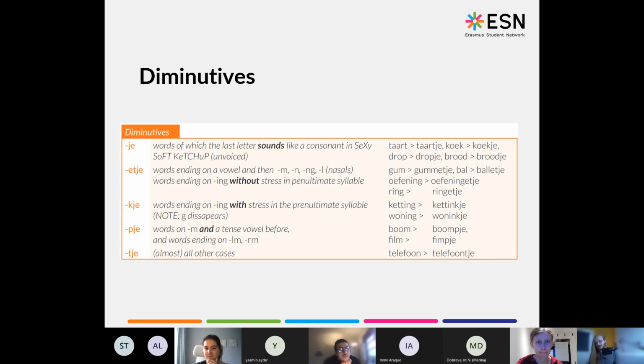You do etje for things that end on M, N, NG, L, or R, or things that end on ing without stress in the penultimate syllable. So this is why we didn't really go over this earlier, because it's just annoying. And I'm already bored saying all this. So here we have gum becomes gummetje. And see, this is already a lie. It's not really a lie, but here it says ending with a vowel and an M. But also pje you get with words that end on M and have a tense vowel before. So gum has a lax vowel, but boom has a tense vowel before. And you don't say boometje, you say boompje. But bom, which means bomb, you say bommetje and not bompje. So see, annoying.